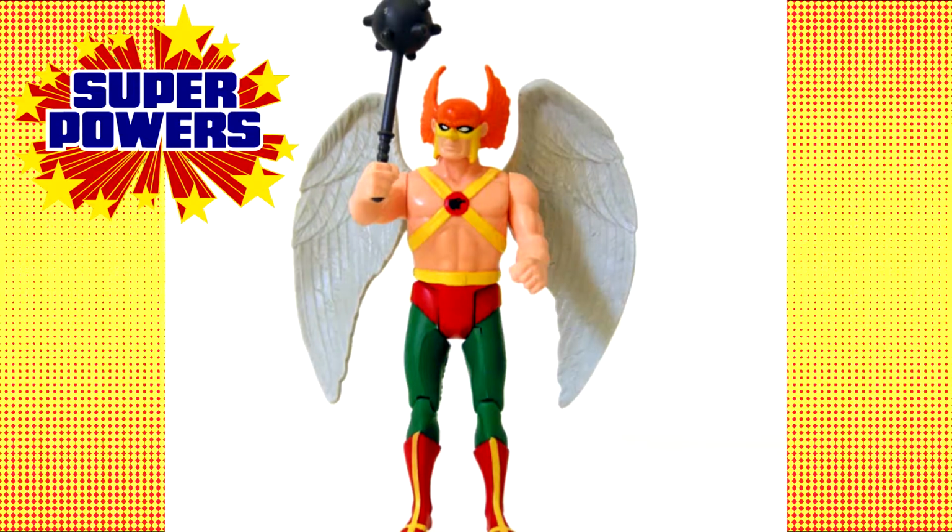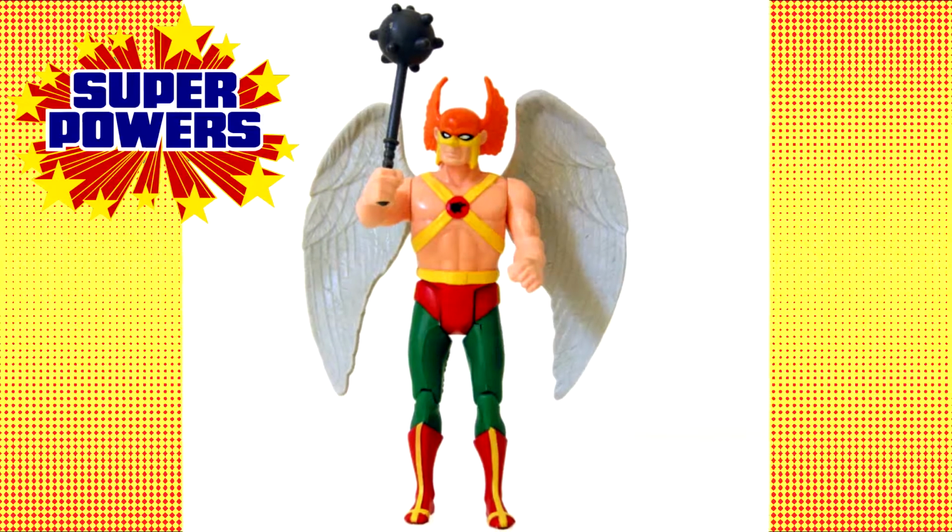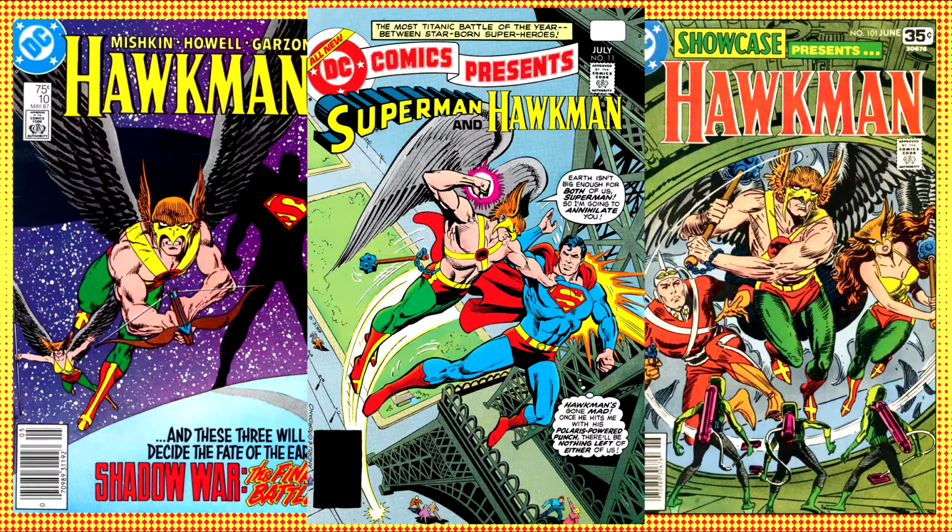Over the years, there have been many accurate depictions of everyone's favorite winged DC Comics superhero, Hawkman. The first, and still one of my favorite, is the Superpowers Collection Hawkman figure. I got him when I was around 6 years old, and just loved the fact that he looked exactly like he looked in the comic books of the day.